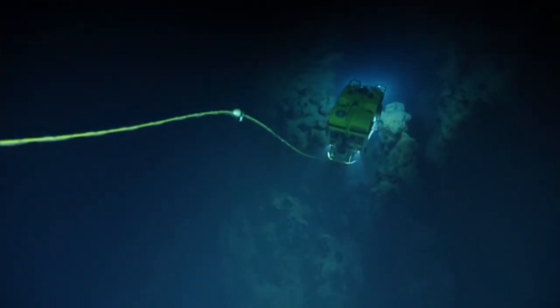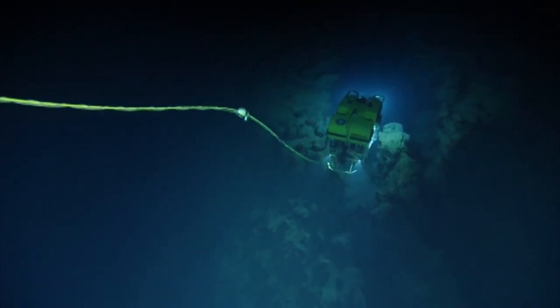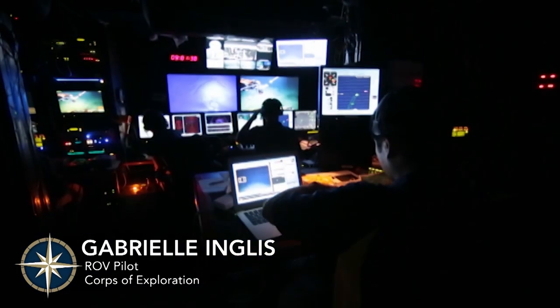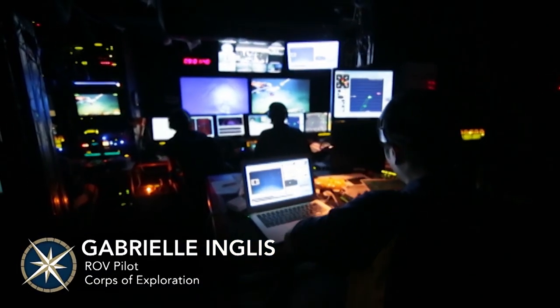Hercules is the main ROV, but Argus is a secondary vehicle that is sort of the eye in the sky and looks down over Hercules and allows us to kind of get a feel for where we are down on the ocean floor. Both pilots are looking at a large number of video feeds to help us drive the robots.